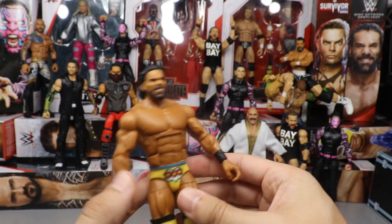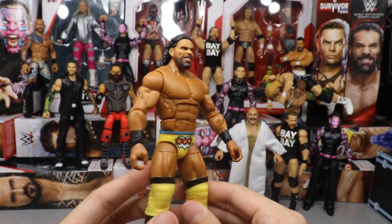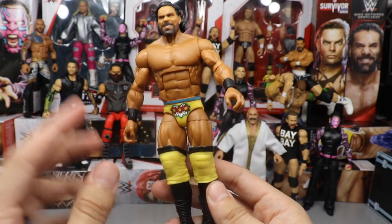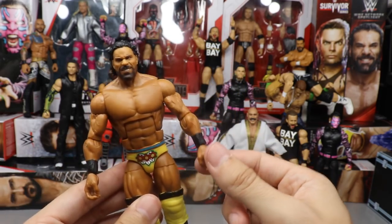But I really like the arm sculpt that we got going on with Gunther. I love the yellow attire. I think it's flames, fire, nasty for Gunther, and I love the Maharaja, so he's looking good, man. I like this a lot. I think this is a perfect figure outside of my loosey-goosey arm right here.